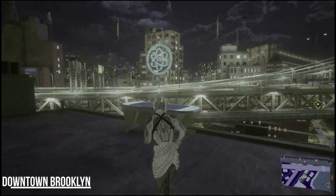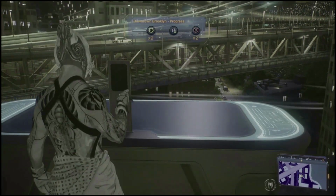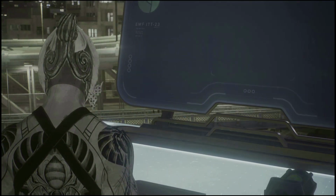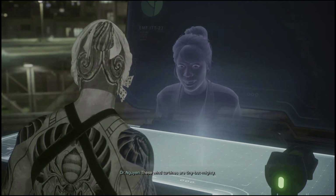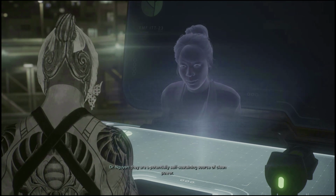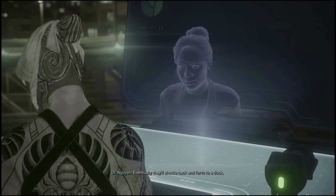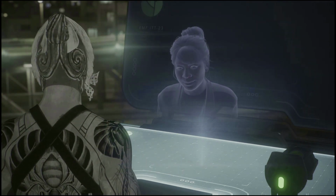Okay, let's see what's the latest greatest in energy research. These wind turbines are tiny but mighty. Once deployed on high altitude currents, they are a potentially self-sustaining source of clean power. Eventually, they'll shuttle back and forth to a dock. But right now, we're looking for a way to place these for an initial test run.